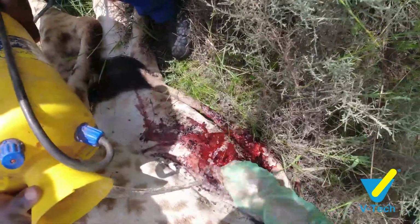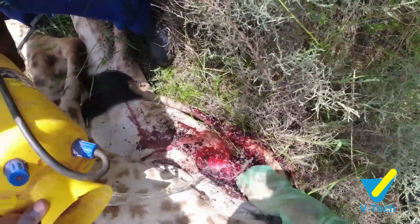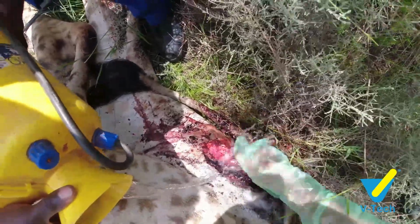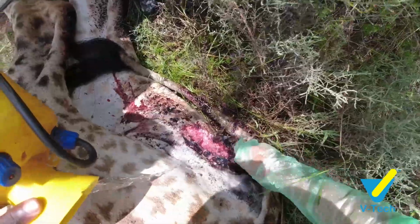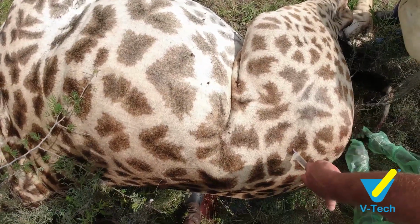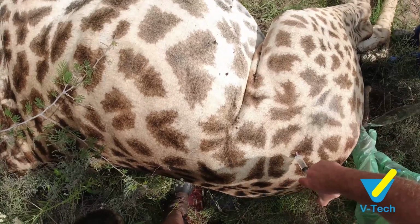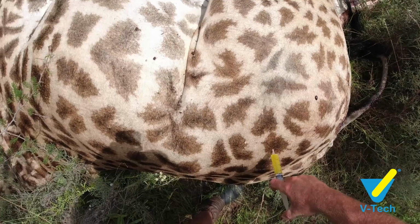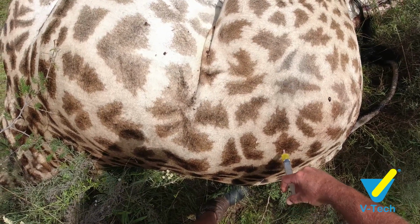The wound was thoroughly flushed and cleaned and washed with chlorhexidine solution, getting rid of all the necrotic tissue and the maggots as best as we could. The cow was then treated systemically with medication to control the maggots for a period of time, as well as antibiotics to keep the wound infection free as far as possible.